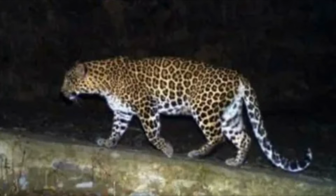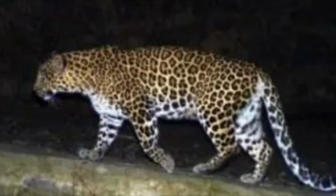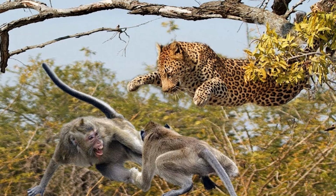It takes its prey down, holding tight with a bite to the throat. Smaller animals, such as mice or small birds, will receive a fatal blow from one of the leopard's large paws. Yikes! 8. Leopard habitats vary.